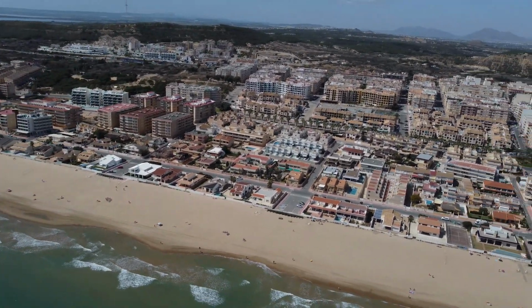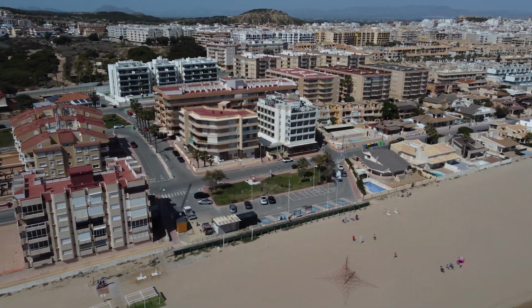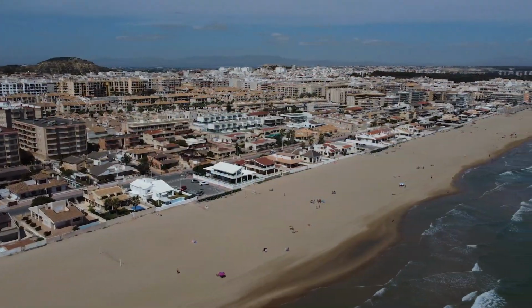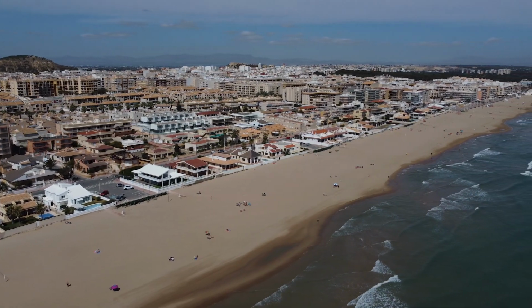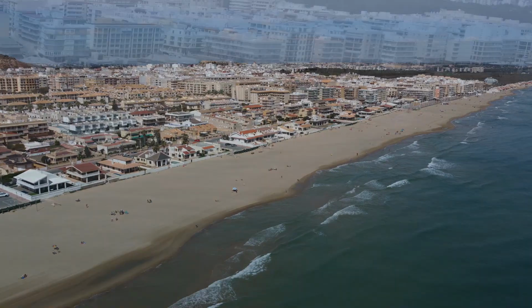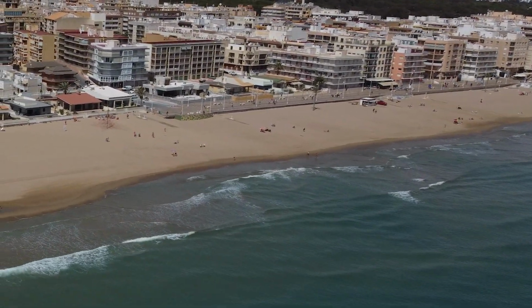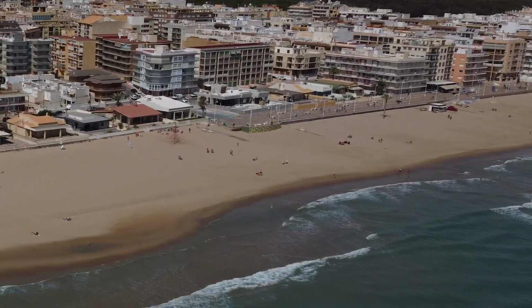It's a fairly big town, isn't it? But like everywhere you go in Spain, it's apartments, apartments, apartments. Just to the right there, that's the promenade, which is just lined with restaurants and bars, and a really nice promenade.